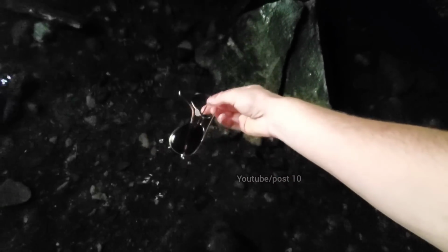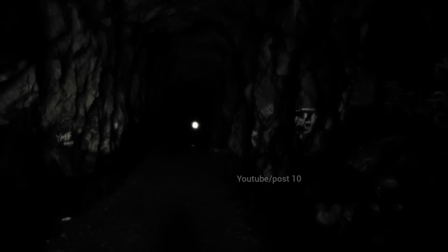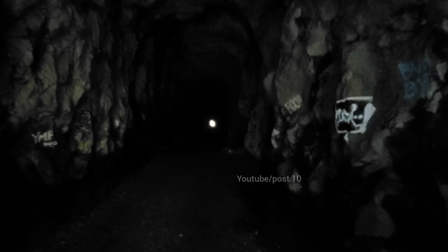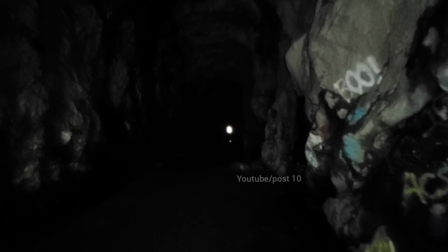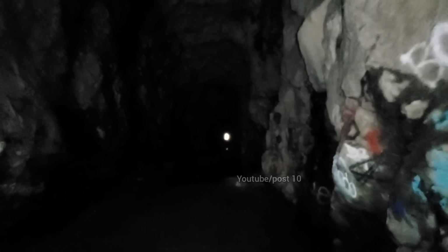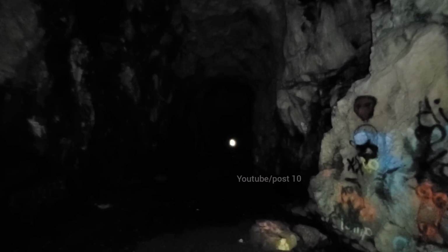Someone dropped their sunglasses, but it's missing a lens. Let's go back inside, get my lights. Bump, bump, bump. Oh, hit it too many times. Accidentally dimmed it. Turning light 2 on, all the way up. Alrighty.